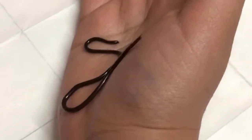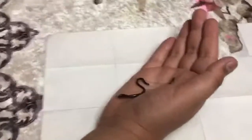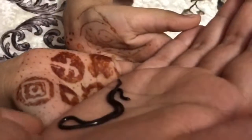And you people are very brave. You children are very brave. Harshita, can you take it on your hands? Yes. Please? Oh, you have this mehndi on your palm. Yes.